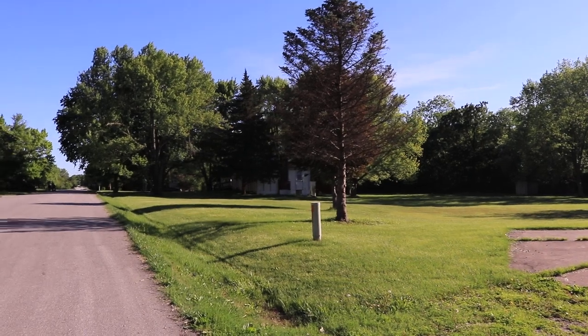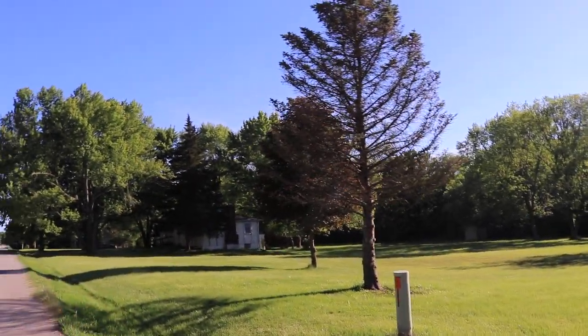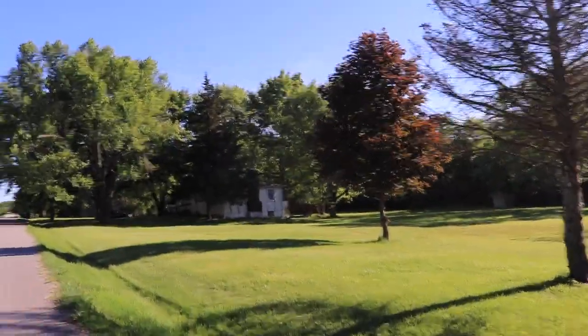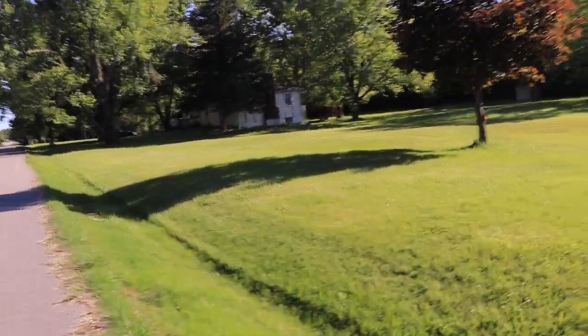So you see, like this is an empty lot. They haven't built the home yet, but if it's your property, you own this piece of land, you have to be responsible for cutting grasses too. So that is something else you need to consider when you are buying these homes.